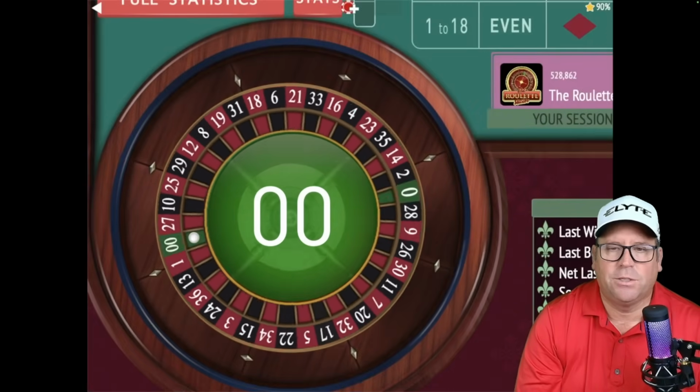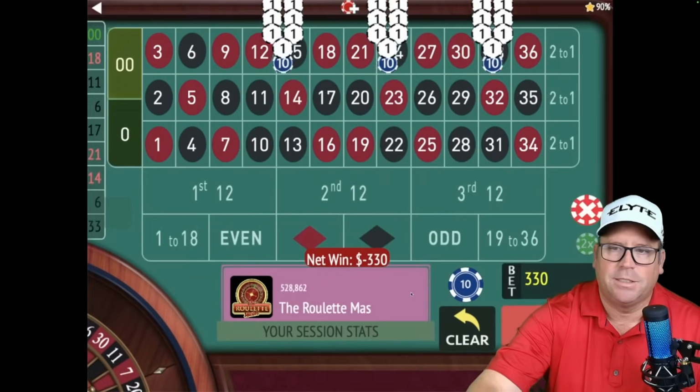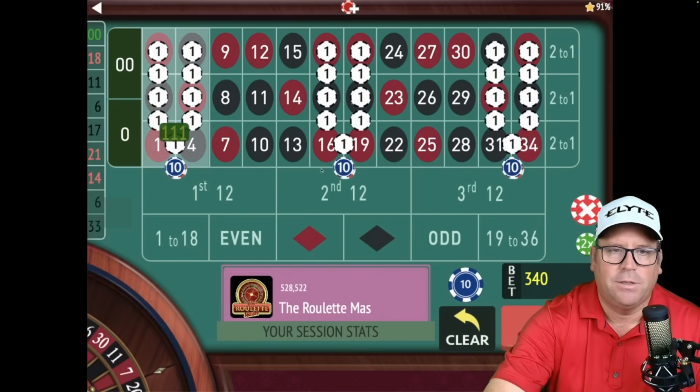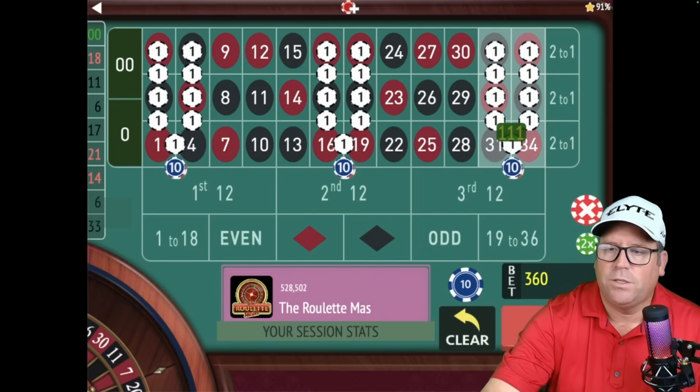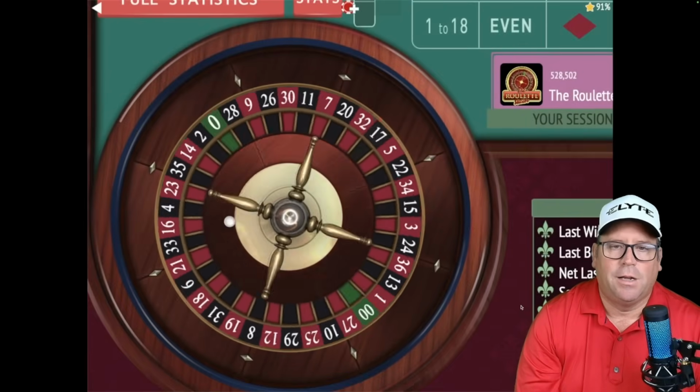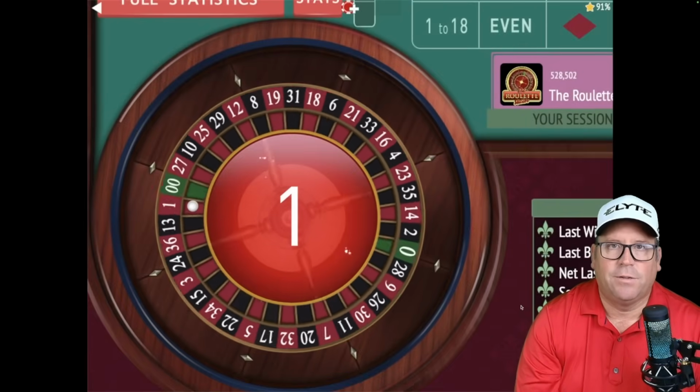And we hit a 00, of course, which I think is the 6th time this session. But let's go ahead and add a unit to each. And if you wanted to recover a little faster, another thing you could do would be to not reduce. But definitely more risk involved there.